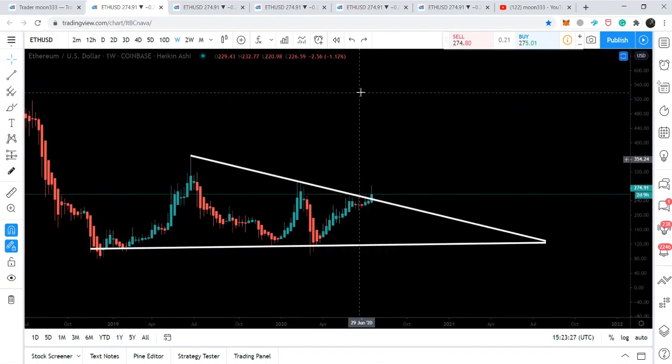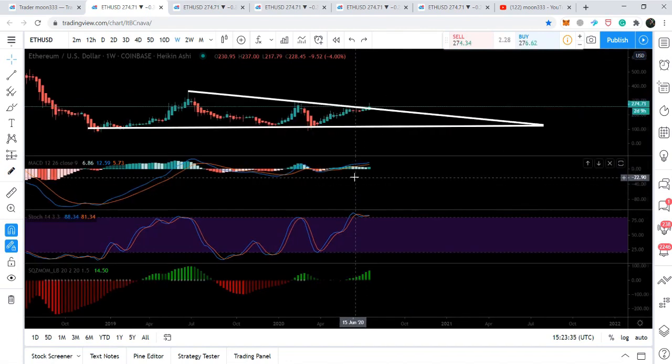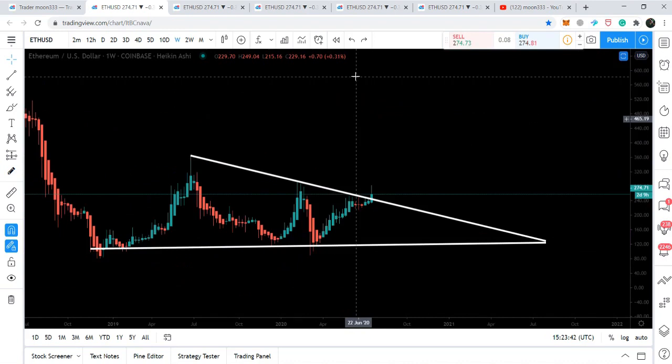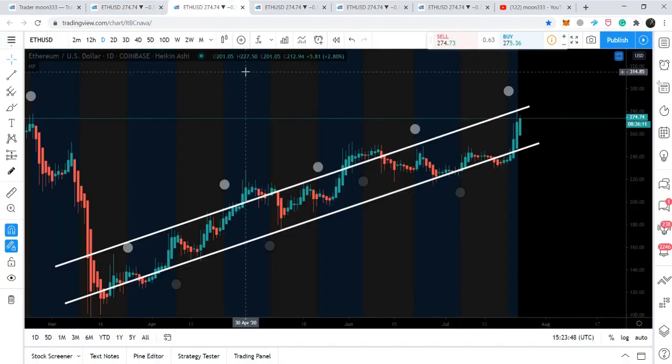So we can expect that this is a really good gesture by the price action, that while the price action was at the resistance and the indicators were turning bearish, now they have turned strong bullish. So these indicators can be really, really helpful for the price line to break out of this resistance of the descending triangle.